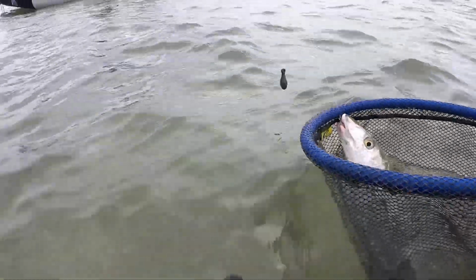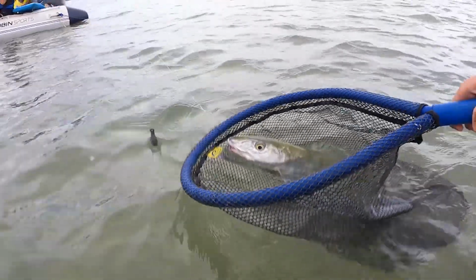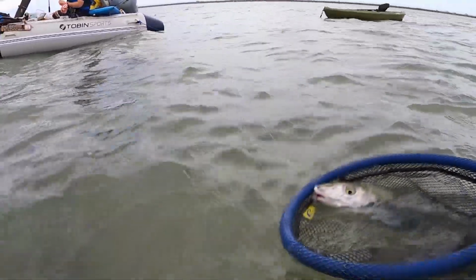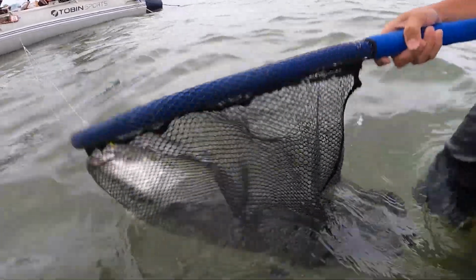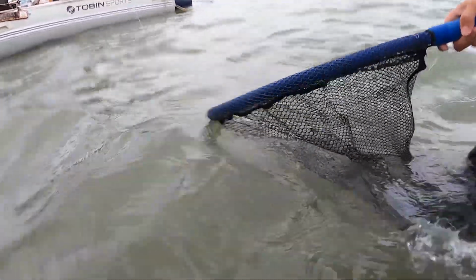I think it's like a 4 or 5 pounder, bro. It's like the size of the eel that you caught at the tournament, right? Yeah, maybe. You could have won if you got it by then.